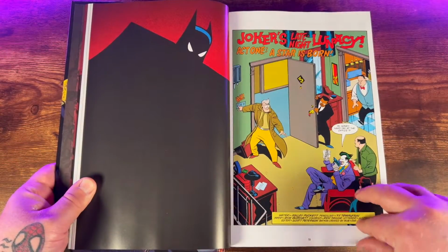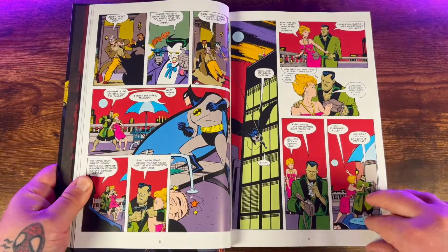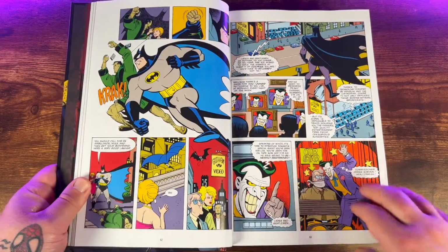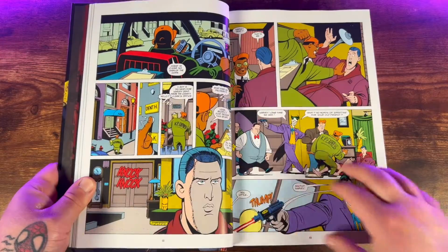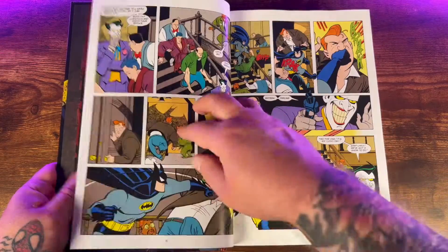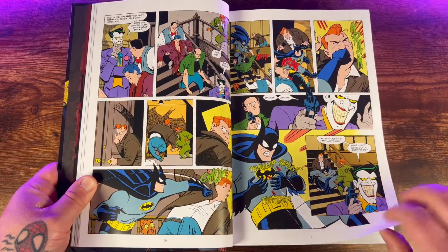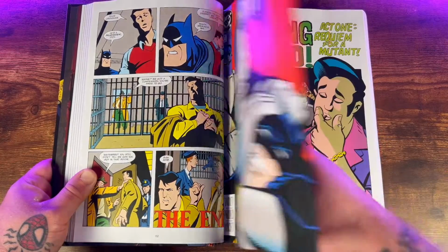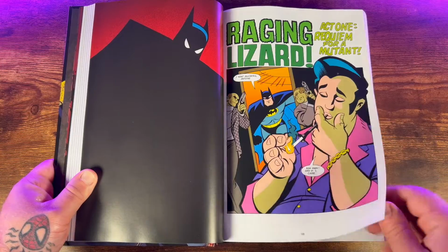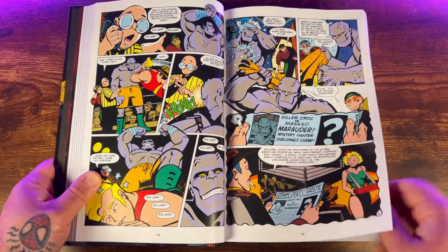Issue number 1, the Penguin's Big Score. You have cover art from Ty Templeton. I was always a fan of that version of the Penguin from Batman the Animated Series, and man, this omnibus is just fantastic. You get all these great characters that you grew up loving in just a new format, man. Very similar to how the X-Men animated series omnibus is. So glad that we finally got all these issues collected.